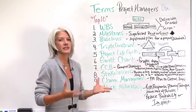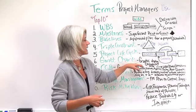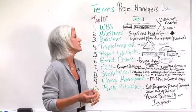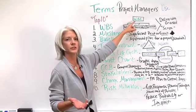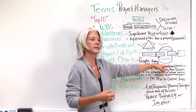Number six is a Gantt chart. A Gantt chart is a tool. It's a graphical display of the schedule information. So if you look at your work breakdown structure in the tool that you use, you can look at your work breakdown structure.